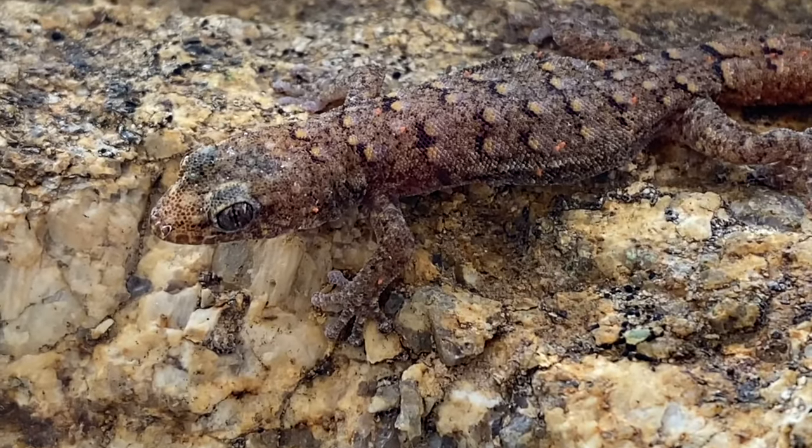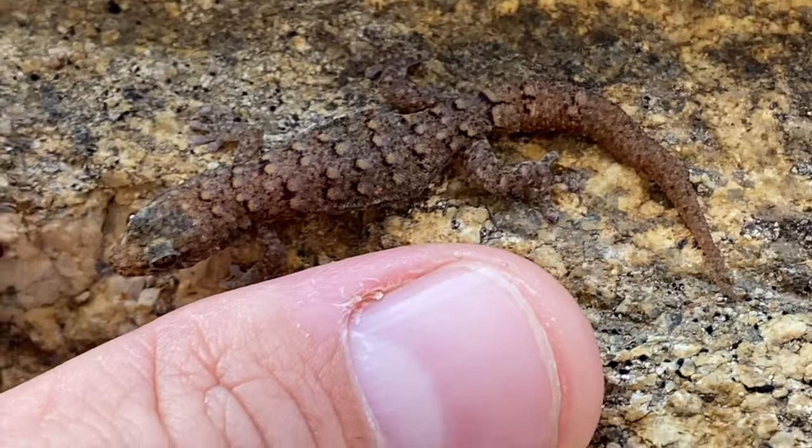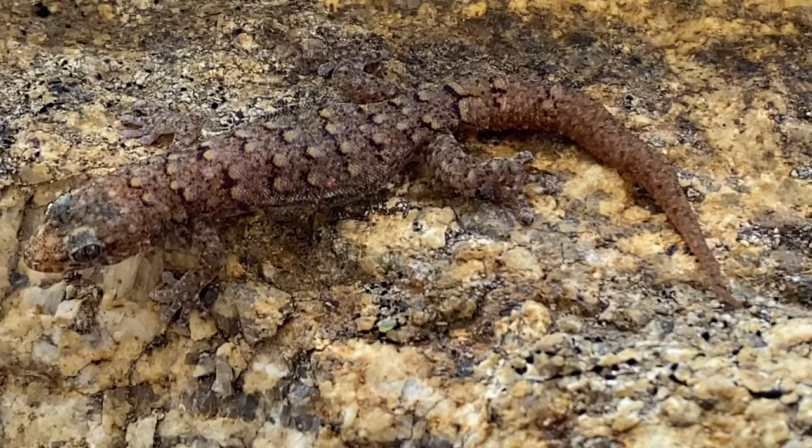These tiny little toe pads. All in all, like a really good looking gecko, just to give you an idea for size reference next to my thumb. As you were seeing in the previous video, I mean, these things are tiny, but super chuffed.